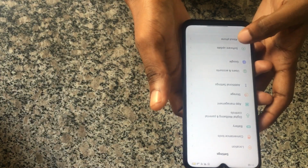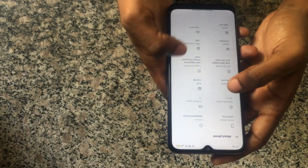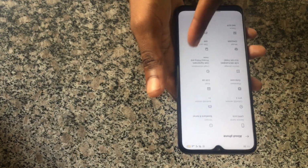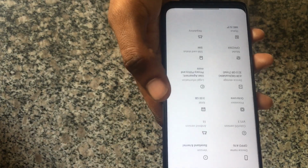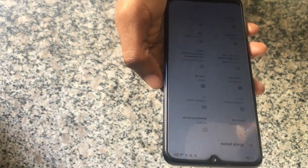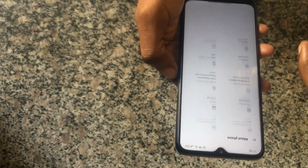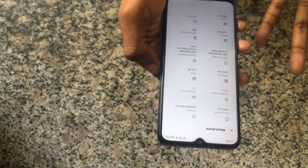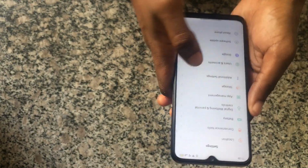As you see right now, it's almost 12 o'clock and it's on 75% on very heavy usage. Moving on over to the specs of the phone, you do see that it's got 3 gigabytes of RAM and 32 gigabytes internal memory. Let me just focus on that. So it summarizes everything on just one page instead of you having to scroll up in a daunting, uninteresting menu of the about phone options.